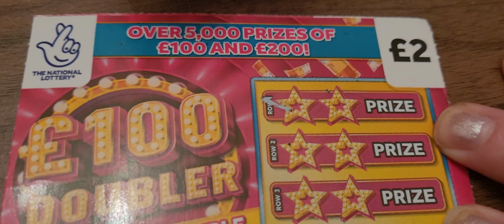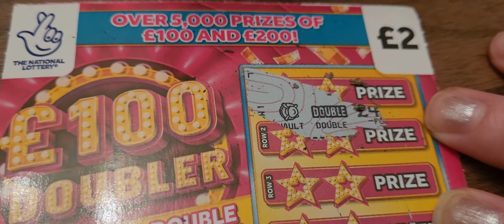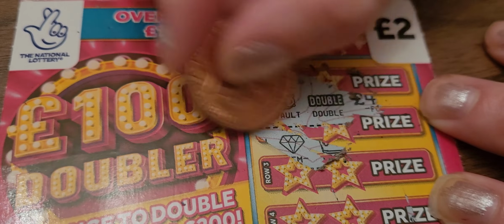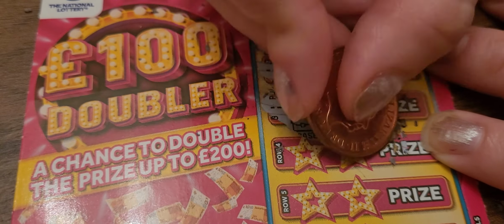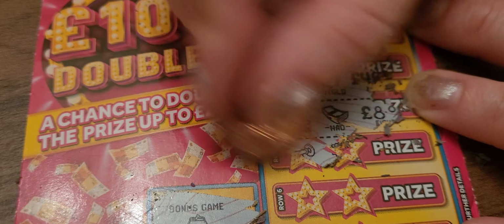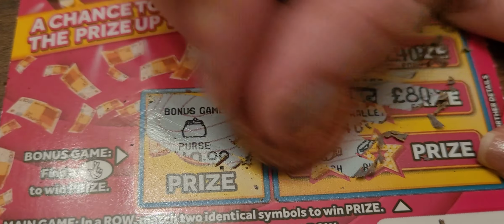Right, and let me get into position. You in position? Where's the numbers? There you go. It's not numbers, it's pictures. Oh, sorry, yeah. Vault and double. That's not what we wanted. Gem and a crown. A briefcase and a pot of gold. The bank and a wad. Won't be going to the bank and we ain't got a wad. Key and a money tree, a helicopter and a wallet, a watch and rings. Oh.